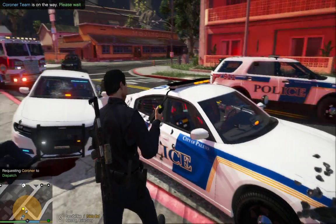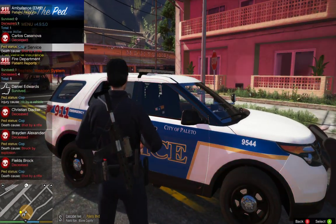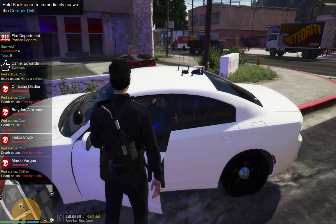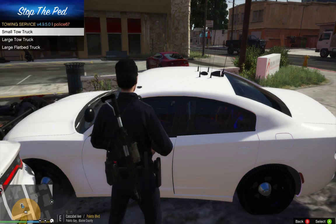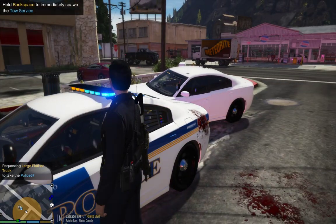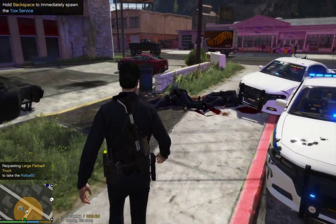Assistance required in Palato Bay. Flatbed, assistance required in Palato Bay. We're going to get us another vehicle. Flatbed, assistance required in Palato Bay. We're really close to the station, so we just got to get home.